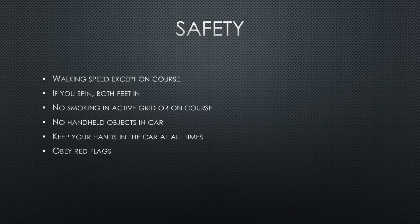And finally, obey red flags. If someone is waving a red flag frantically at you, stop as quickly as you safely can. Don't slam on brakes, flat spot your tires, but get it stopped quick. There could be a car spun or stalled that you're about to catch up to. There could be fluids leaking from your car. I've been in one of those cars. Or your car could be on fire. So again, fire bad. Life pro tip.